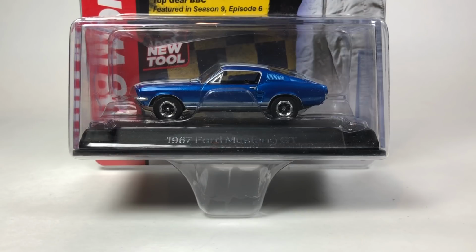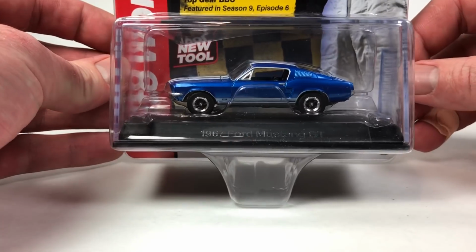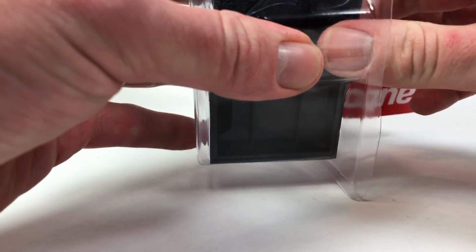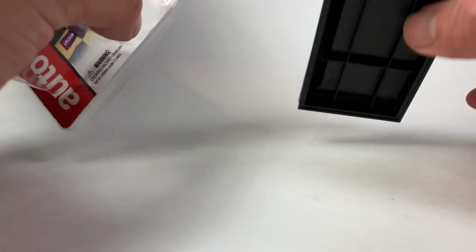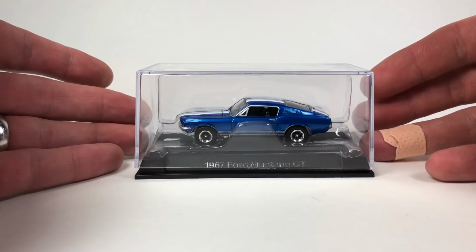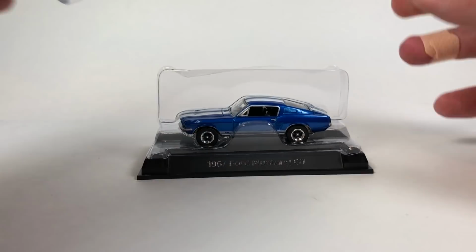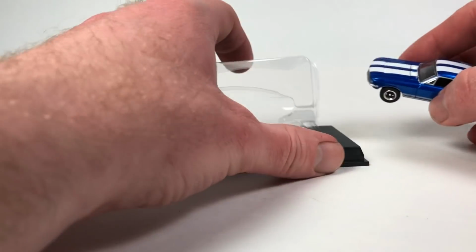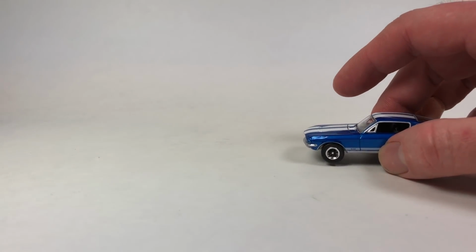So starting with this one, this is a Ford Mustang GT 1967. This is from Licensed Premium Release 2. This particular one in blue that you're looking at is in Set A. Let's go ahead. I already cut these open. These Licensed Premium ones, they don't release Licensed Premium any longer. Nowadays, it's just premium release, and they don't come in these acrylic cases, but they used to release these like this. I'm trying to think of when exactly these came out. This is probably like 2015, maybe.